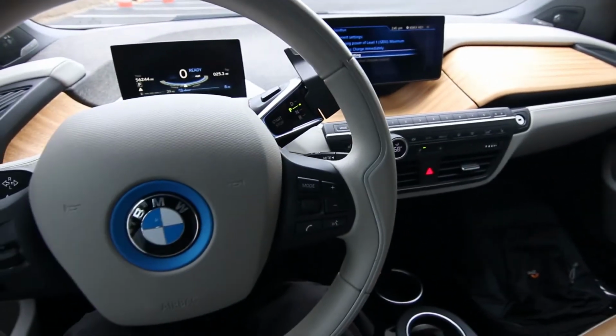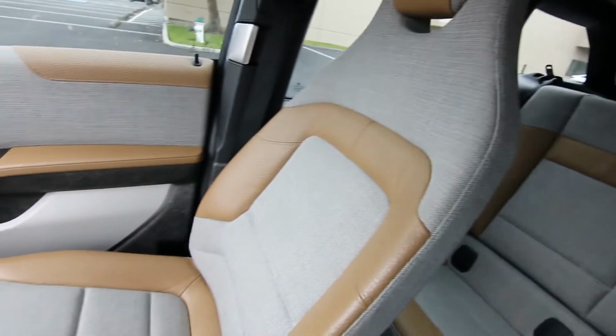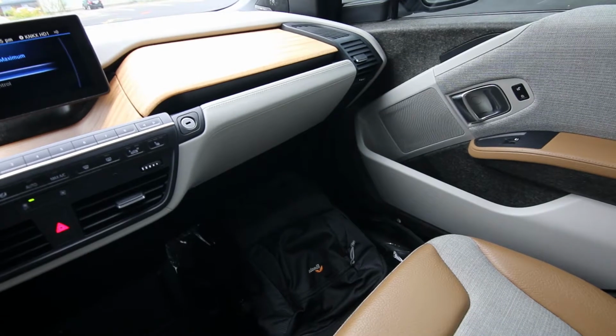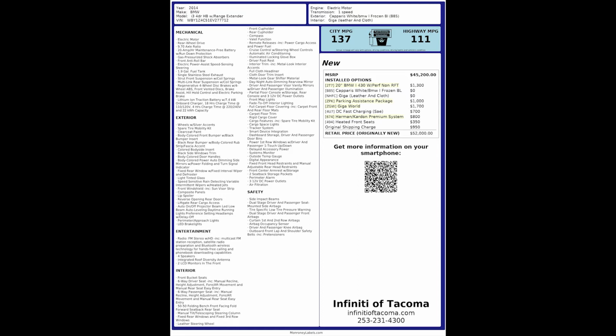Keeping it real, we sell a lot of Teslas at our dealership, a lot of used ones. It goes without saying, in my opinion and I think a lot of people's opinion, Tesla makes some of the best battery electric vehicles around. But this BMW i3 is a great one to consider. If you look at the year, 2014, and the price when this was brand new, this was $52,000. This wasn't a cheap electric vehicle.